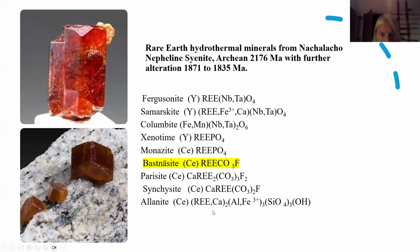So this is one of the reasons why this is a very, very important resource. And there's plenty of other ones too, but these are your primary ones. But notice here, yes, you do have some oxides, but you have some phosphates, you have some fluorides, you have some carbonates. It's indicating to you that this is a very unusual hydrothermal fluid.